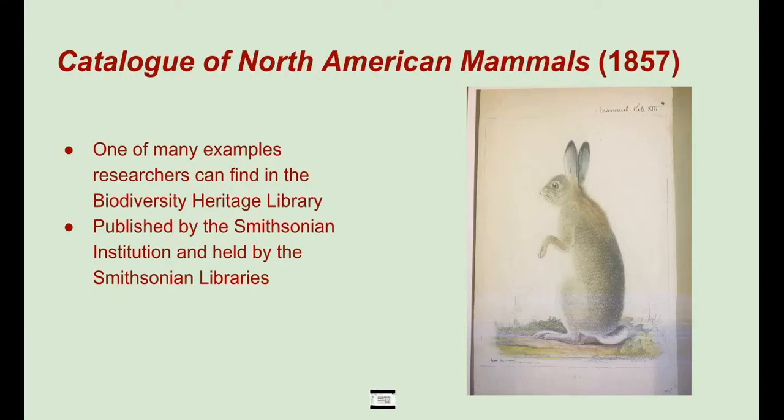Catalog of North American Mammals from 1857. One of the great features of BHL, through its consortium of libraries, is that it makes a lot of material accessible. This image is from a book that can be viewed, printed, or downloaded from the site. According to BHL, it's expanding its audience to the worlds of art and design by offering over 125,000 illustrations, including ones like this, and also from well-known illustrators such as James Audubon.